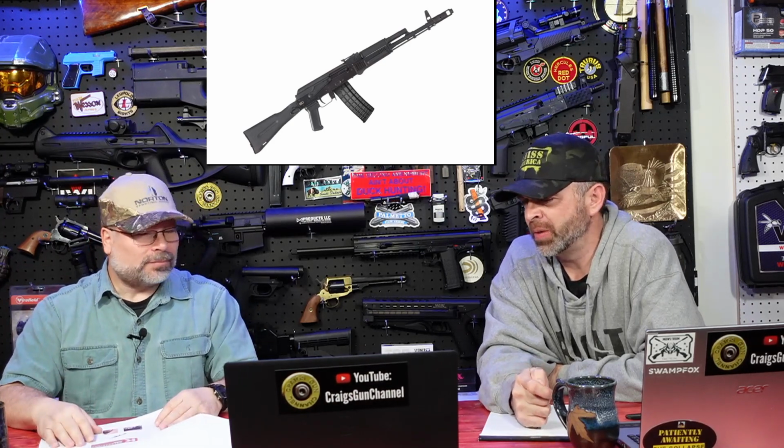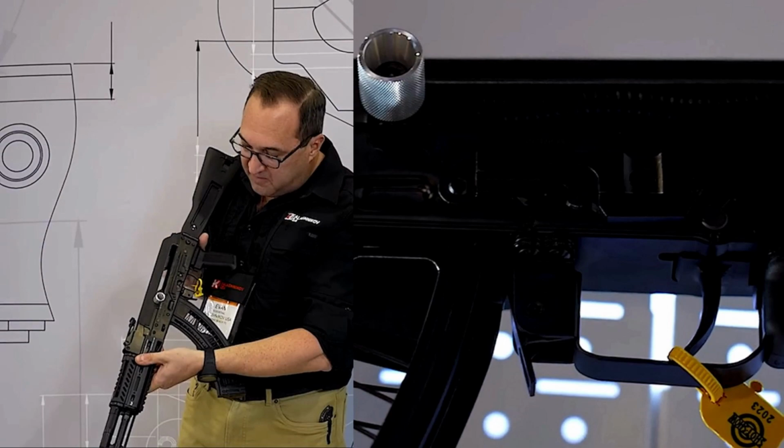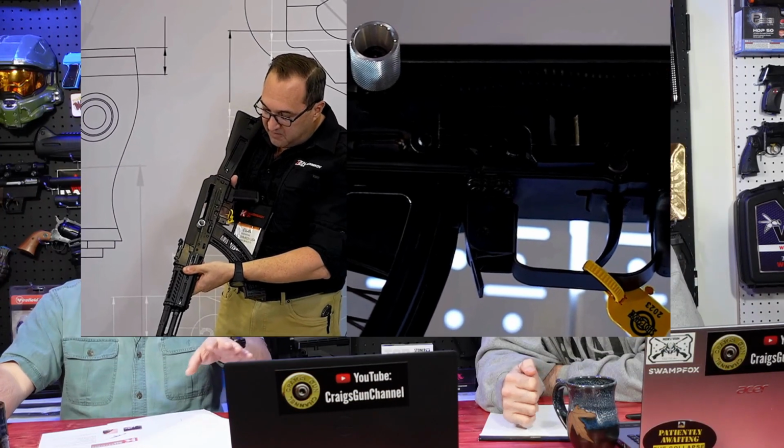Yeah, so we'll see. Other than that, 5.56, AK platform. Left side charging handle possibilities. They are also working on a left side charging handle. Now, this is more in general, so it could be applicable to this, but it could also be applicable to just AKs. Okay. So what they're doing is they're redesigning a bolt that will accept a charging handle on the left side and a new top cover rail that will work with that.